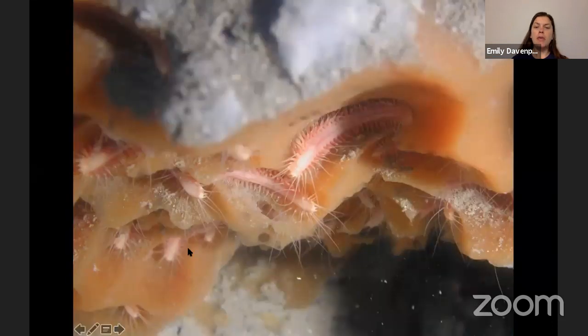Here's a close-up of those methane ice worms. That orange stuff that they're living in is actually frozen methane gas because of the pressure and the temperature in the deep sea. Sometimes the gas that comes out freezes into a solid, and then bacteria grow on that gas, turn that methane into food by converting it into sugars, just like how plants take sunlight and carbon dioxide to turn that into sugars that make them nutritious for other animals to eat.